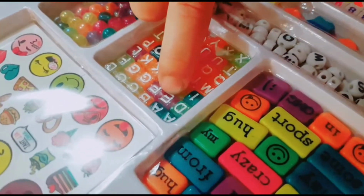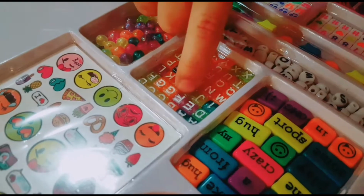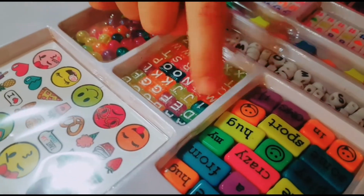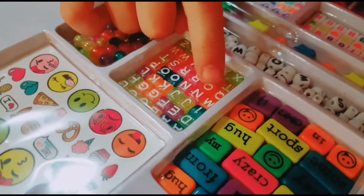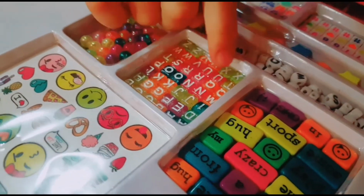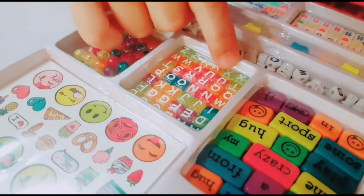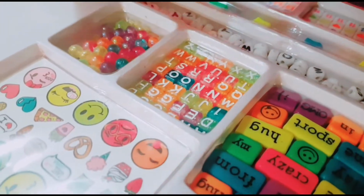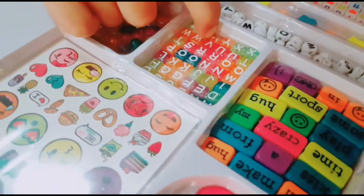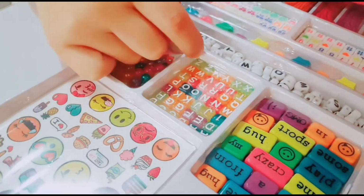Is the A, B, C, D, E, F, G, H, I, J, K, L, M, N, O, P, Q, R, S, T, U, V, W, X. Oh no, that broke. Did it break? Y, Z. Good job.